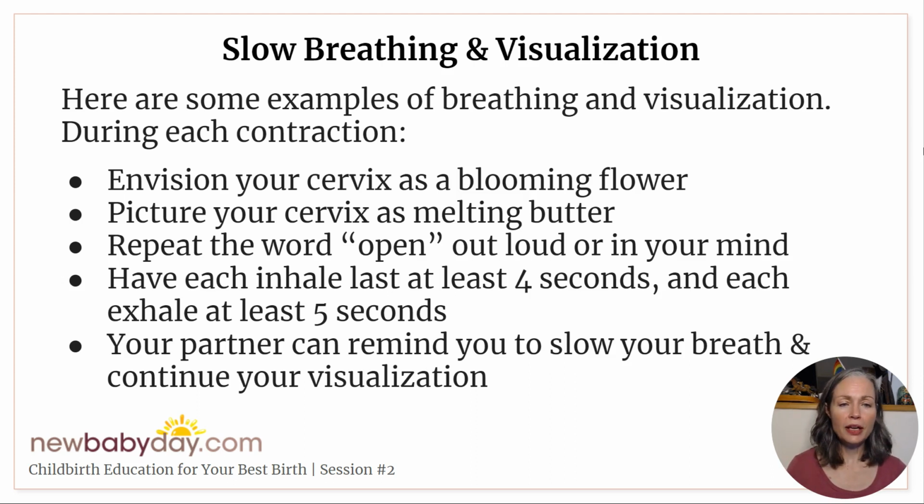Your partner and your doula perform a very important role here to support you during your contractions and during labor. They will help you remember to slow your breath, to do those 4-second inhales and those 5-second exhales. They can even count for you. They can also remind you, if you're feeling tense when you're having a contraction, to bring it down, so that you say to yourself, or you can make the guttural sounds. This will help you so much to relax and to get through that contraction.